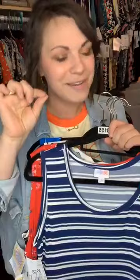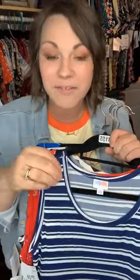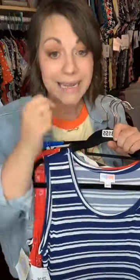So just a little tip for you. When I'm live or when you see a photo and you ask me what the fabric content is, please know I will always tell you how it feels and give you the material. It kind of reminds people of swimsuit material, but it's a little bit different.